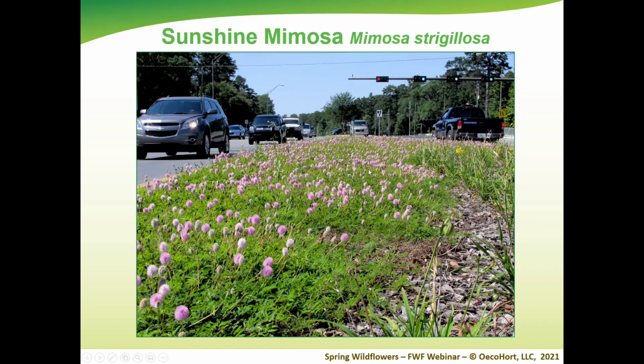It's a very aggressive ground cover. If you do happen to use it, it will spread very rapidly, and I'll talk about that in a minute. But it is very showy. Its main blooms are in mid-spring, and it may be flowering already in Central Florida. It's not flowering here yet in North Florida, but very showy, no doubt about it.